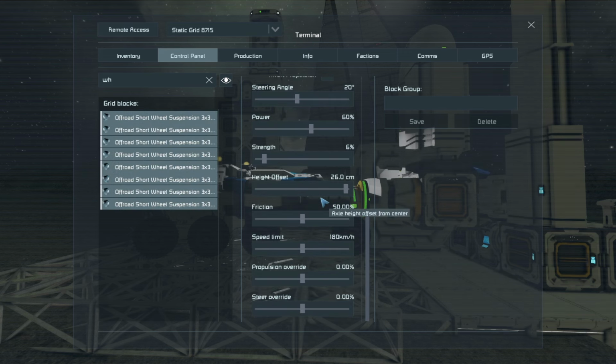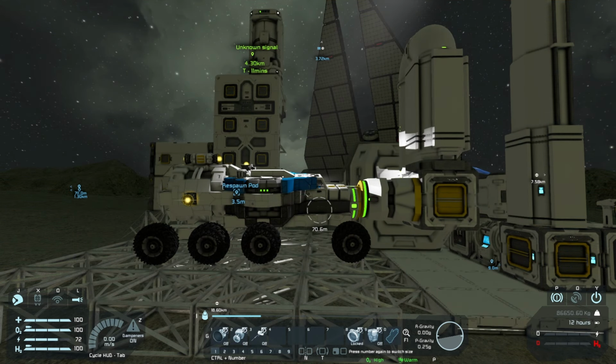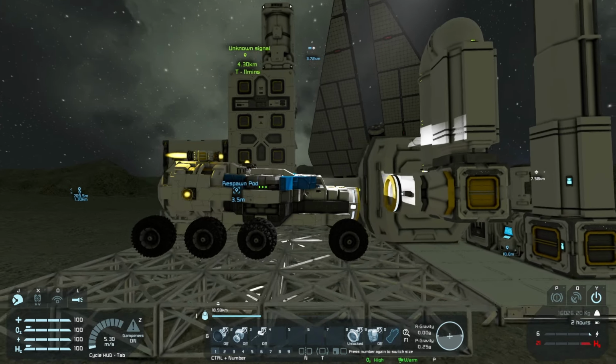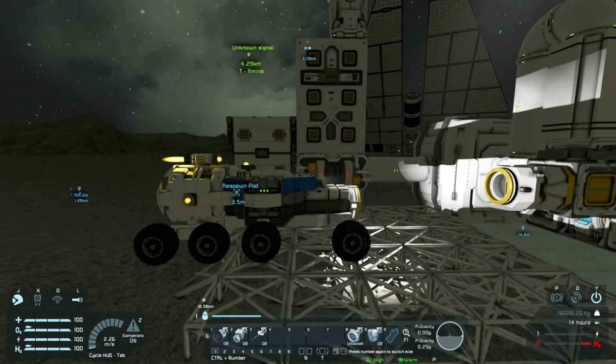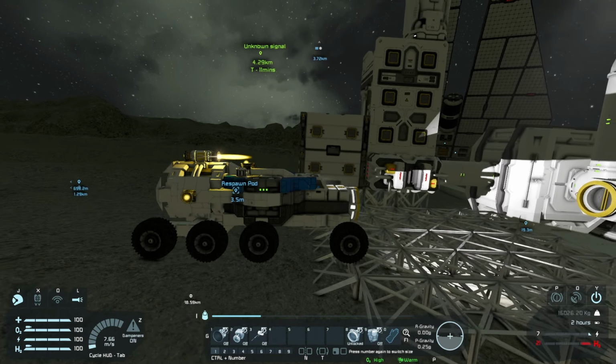Let's put the height offset to 0 for now as we disconnect. Should we disconnect? No. Let's just steal some hydrogen really quick. I just need a little bit on here. I think 21's good enough. All right, let's unlock off this. Ooh. The thruster's already active, so that's great.